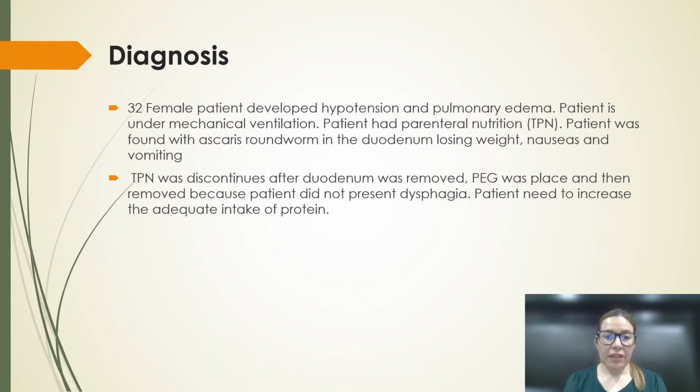The diagnosis is that the 32-year-old female patient developed hypotension and pulmonary edema. The patient is under mechanical ventilation. The patient had parenteral nutrition, that's TPN. The patient was found with scarring around the duodenum, losing weight, nauseous, and vomiting. That's why it had to be removed. TPN was discontinued after the PEG was placed and then removed because the patient did not present dysphagia. The patient needs to increase adequate protein intake because she has malnutrition. She's underweight, so she needs to change her diet.